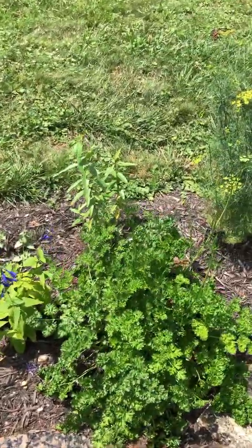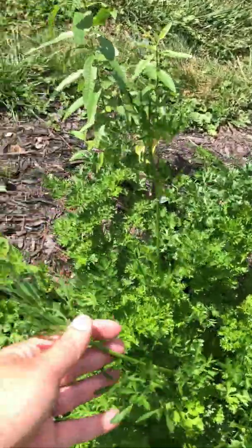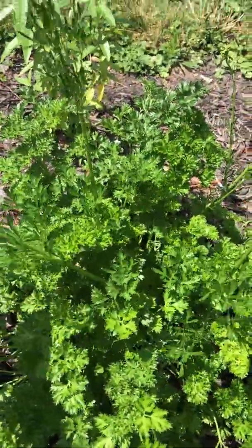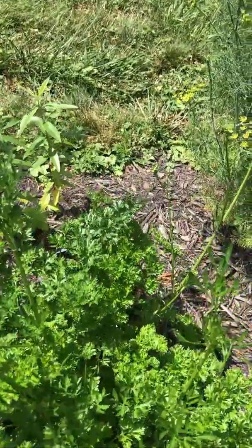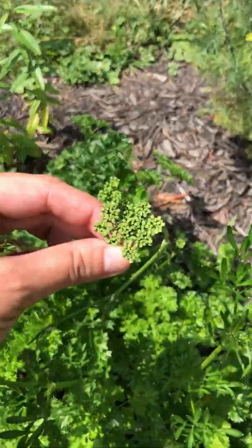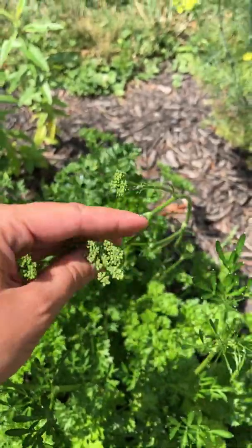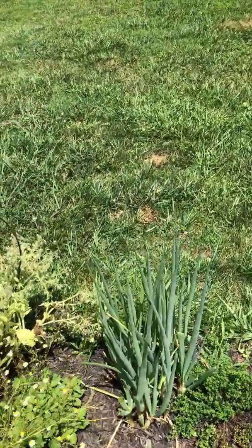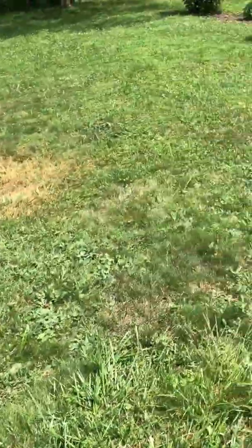Parsley's bolting. You can tell it shoots straight up and it looks really different. So that's what it looks like when it bolts. We've actually got some flowers on it here, if that'll focus. If you've seen all of our videos, you've pretty much seen all the info on this stuff, so I'll spare you the details.